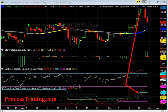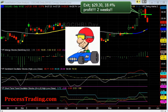Momentum was red, and then we got a doji candle after the price high. I do want to keep trading this marijuana stock, inhaling those profits, but when there was a takeout of the low of the doji with the other possibly negative signals, well, we're out of there. In the getaway car at $29.30, and we'll have Virgil in the profit truck log that as 18.4% in 2 weeks.